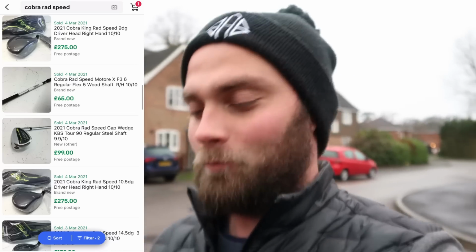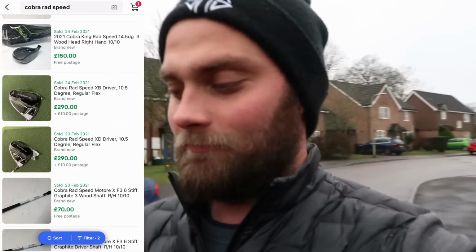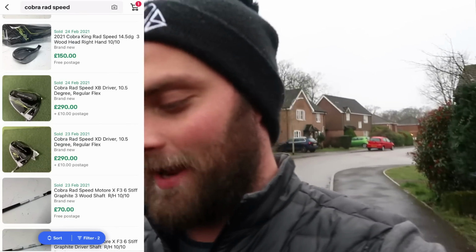Head weighting, where the weight, the CG, the rest of it, doesn't mean it's going to act exactly the same as the one that you might have got fitted for, or the one you might have worked. Anyway, as you can see, 275 for the head only, which you would think, oh, it's a good price, it's quite close, but you're missing a shaft, and a shaft is 60-70 pounds. So that is pretty much top value for the Rad Speed head at the moment, even though it's still good value compared to the rest of the market.